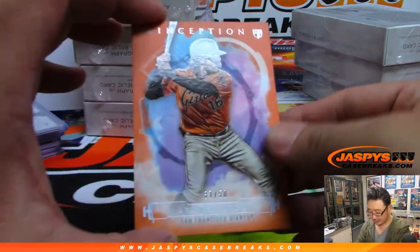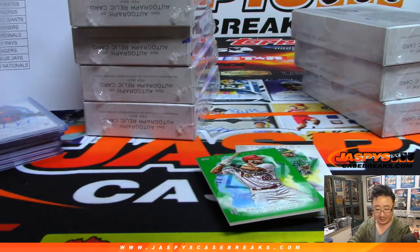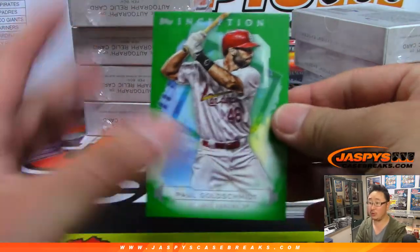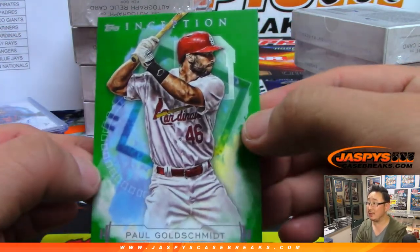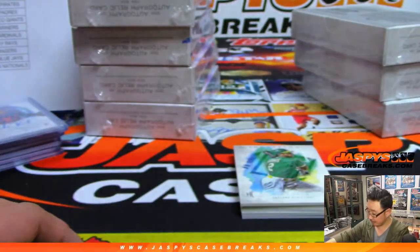Got Aramis Garcia, 37 out of 50. Gigantes, that goes to Chris. Paul Goldschmidt, still kind of looks weird in a Cardinals uniform. Green goes to the Redbirds, Jimmy Brandt.